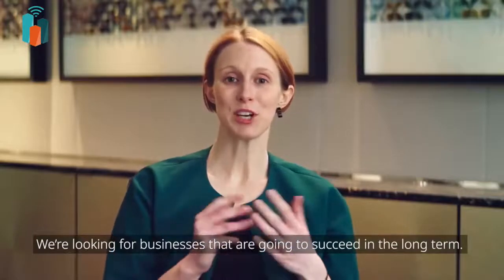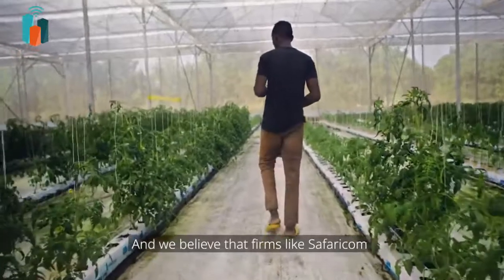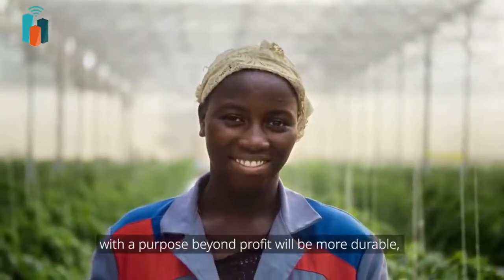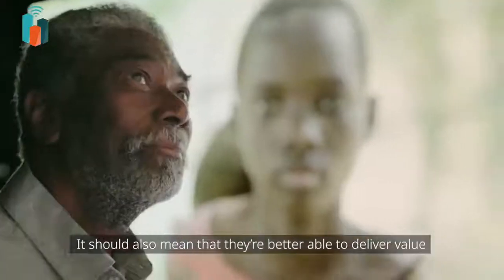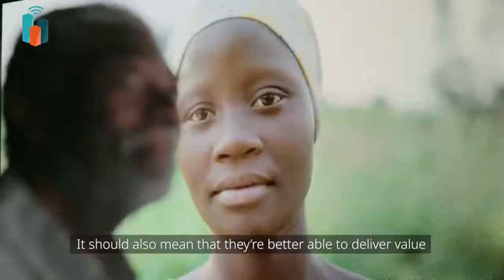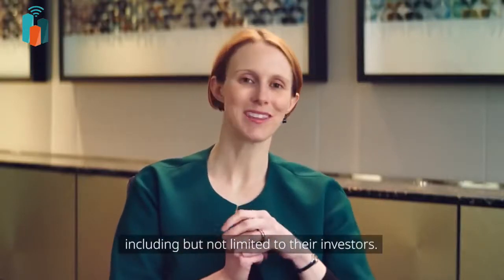We're looking for businesses that are going to succeed in the long term. And we believe that firms like Safaricom with a purpose beyond profit will be more durable, which could mean lower risks for investors. It should also mean that they're better able to deliver value to all their stakeholders, including, but not limited to, their investors.